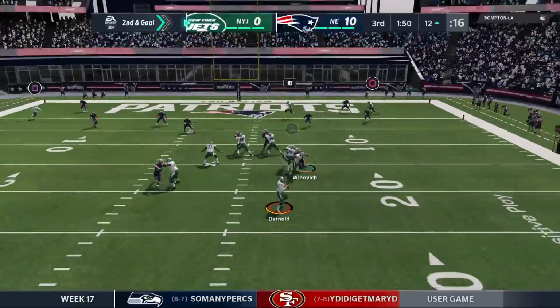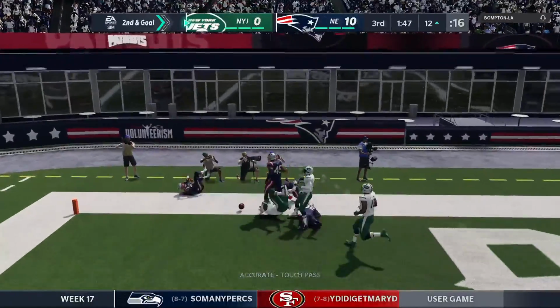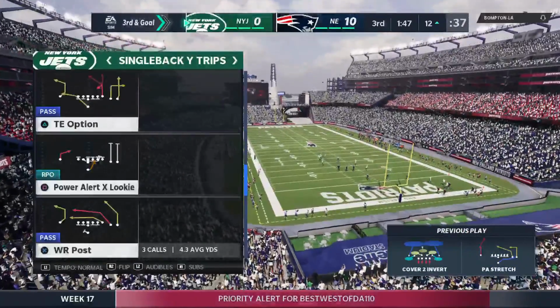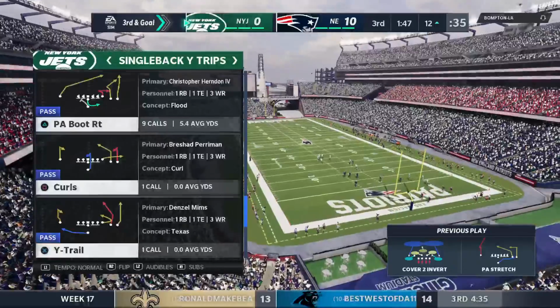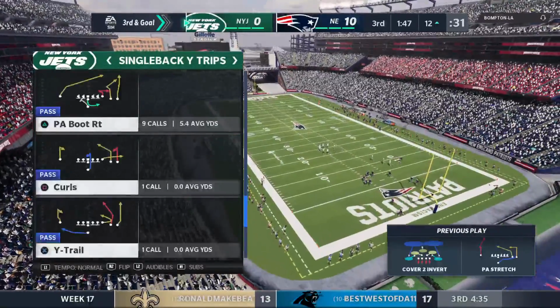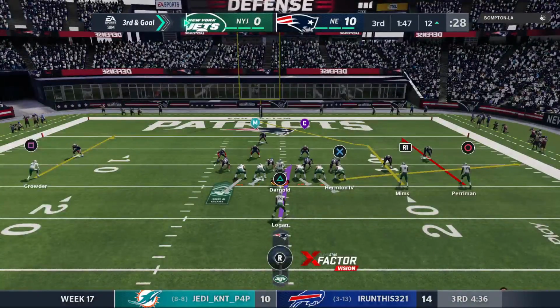A play fake, and it's Darnold to the end zone, but it's incomplete. He was trying to get it to Denzel Mims that time, but now it's 3rd and goal. Well, coming into this one, we expected that this offense would have trouble with this defense, and that's exactly the way that this game has gone.